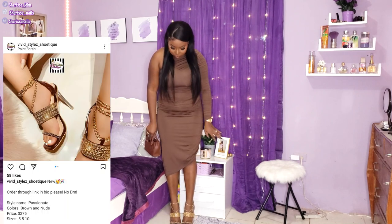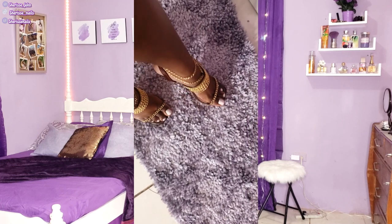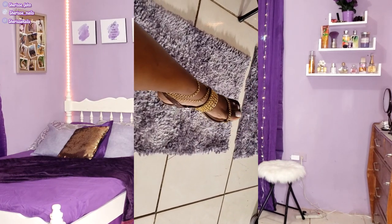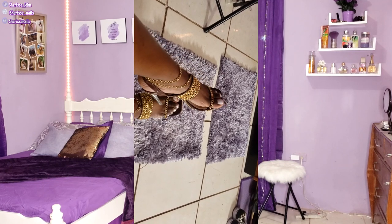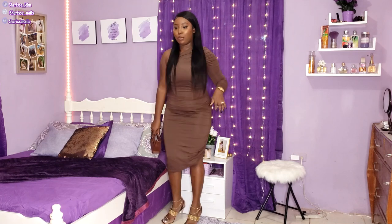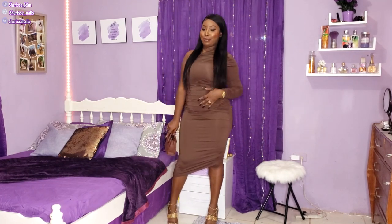So y'all can see, these shoes are from Vivid Style Boutique. I will have a closer view. But these are brown shoes, as you can see, and they have a chain detail, and they're basically like a stiletto. Is this a stiletto? I don't know how to describe shoes, y'all. A chain shoe. I like it. My mother and sister don't like it, but I like this. I think it's cute.